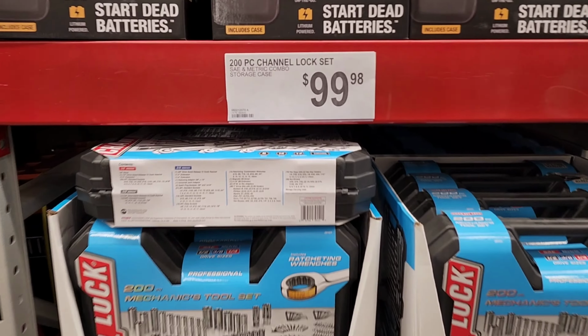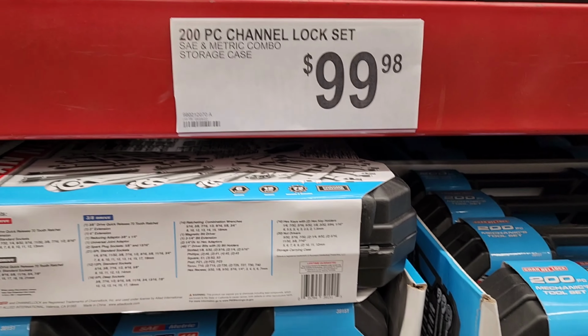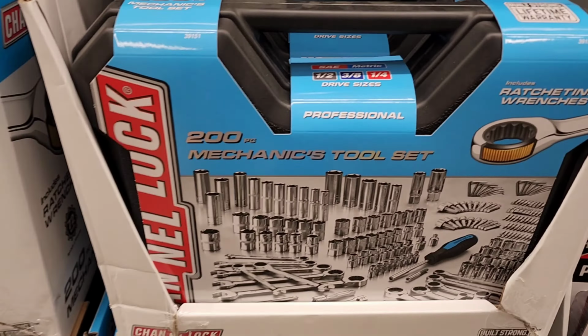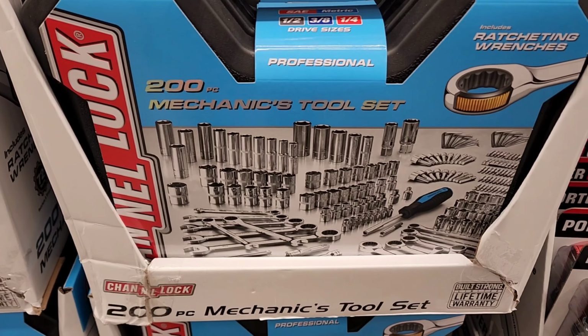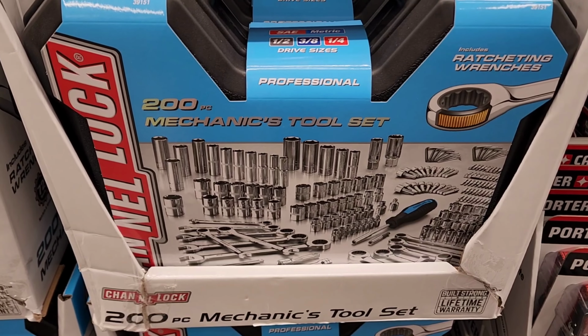All right, guys, so I was really interested in this 200-piece Channellock set for $99.98. I was hoping it had been on Black Friday clearance sale, but it's not. It's a 200-piece set and it's got ratcheting wrenches in it. That is why it intrigued me so much.